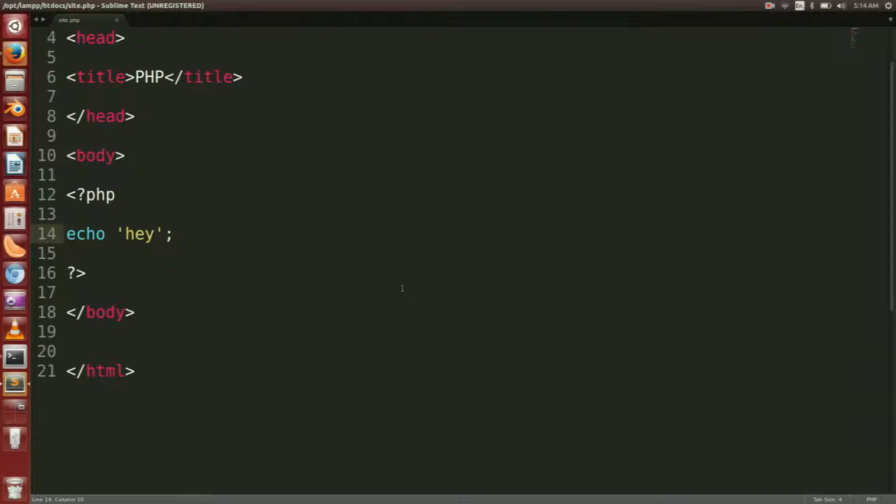So picking up where we left off with this echo statement, you'll notice that I've used single quotes instead of double quotes. That's because single quotes define this as a string, and they're much faster. You should always use single quotes when you're just dealing with a string and not a variable.